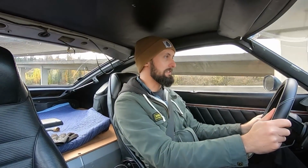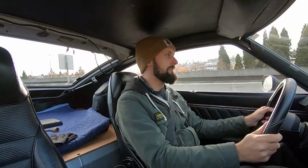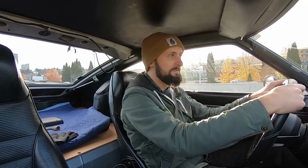I figured it's a good time as any to do a quick update. Oh, rainbow. On this car that I'm currently driving. So let's see. It's driving well. Knock on wood. No problems to speak of.